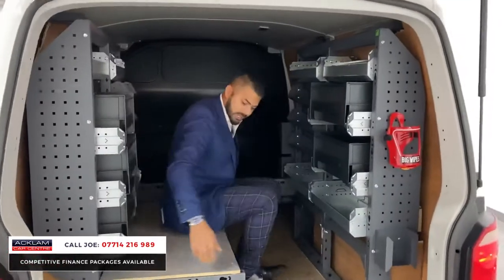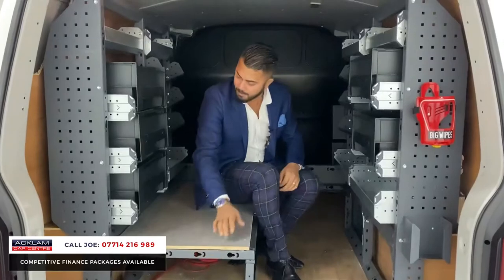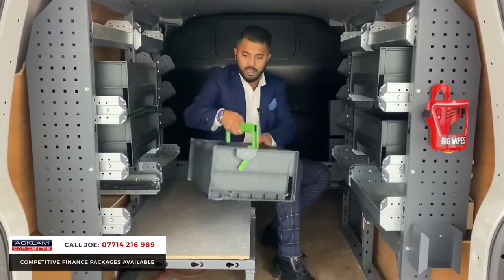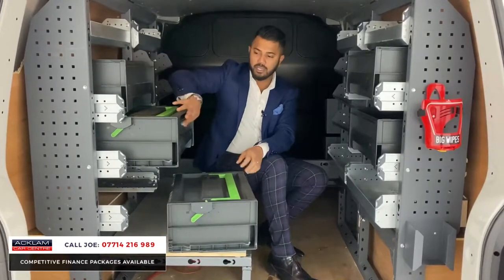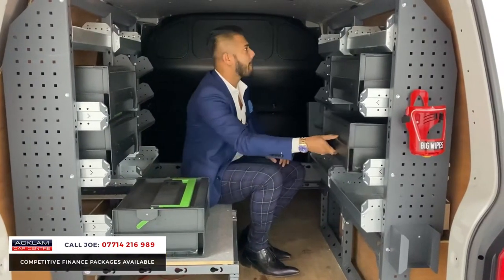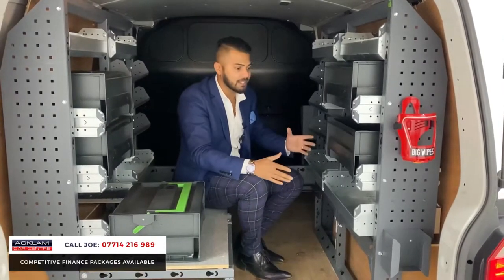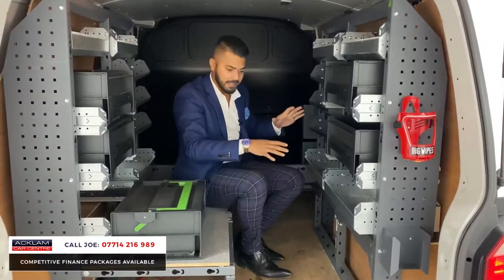So like I said, obviously underneath here, you've got all the wiring systems, different cables and that go in there. But all this pulls out, this comes out all together. So if you have your tools in here, these come out. I don't know what more you could physically want. All the trays, again. I don't know what we're going to put in there, because everyone's got different businesses, different ideas. But this, like I said, would have been cheap. It's fully fitted. It looks brilliant.